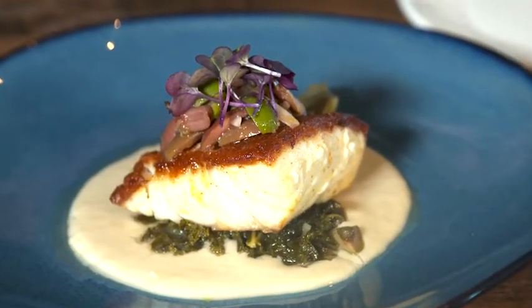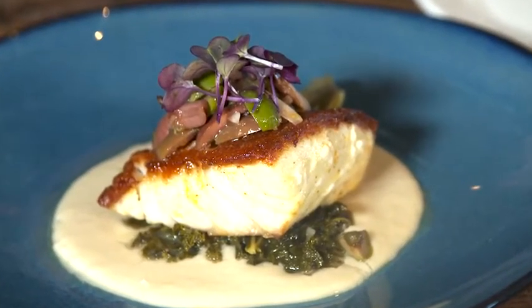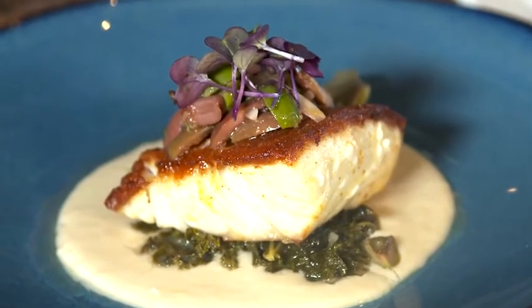Is this a fish dish that we prepared? This is our black grouper. We sell a lot of this. It's a brand new dish. Cannellini bean puree, braised kale, artichokes, and a broken tapenade. I really, really like this one.